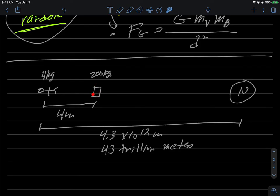Here's the 200-kilogram ventilator. And here's Neptune out here in its usual place in the solar system going around the sun. I'm going to say that the ventilator is about 4 meters from the baby, and Neptune is, of course, 4.3 times 10 to the 12th meters away, or about 4.3 trillion meters away. So it's all sort of in there. And Neptune also has a mass here, which I can just look up. So the mass of Neptune then is something like 1 times 10 to the 26 kilograms.